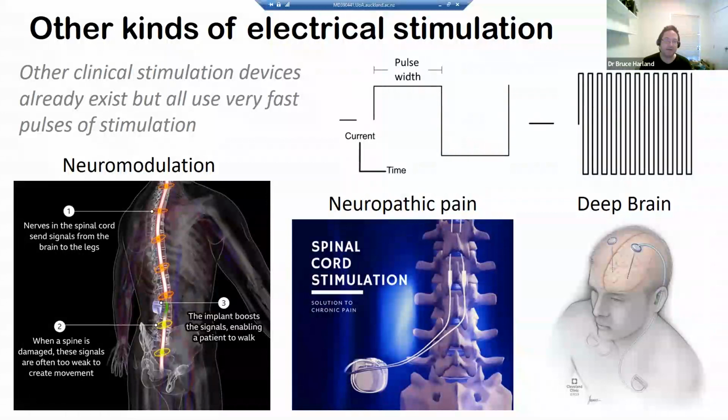I just want to mention really quickly that there are some other kinds of electrical stimulation applications that are already in the clinic. On the left is neuromodulation. This is where a stimulator is placed just past an injury site and stimulates the spinal cord past the injury to create the kind of activations that happen with a walking gait. This kind of device can artificially create a walking gait and can actually restore walking function to people. If you've not heard of this, you should look it up. It's a really incredible technology that's been recently developed and deployed.